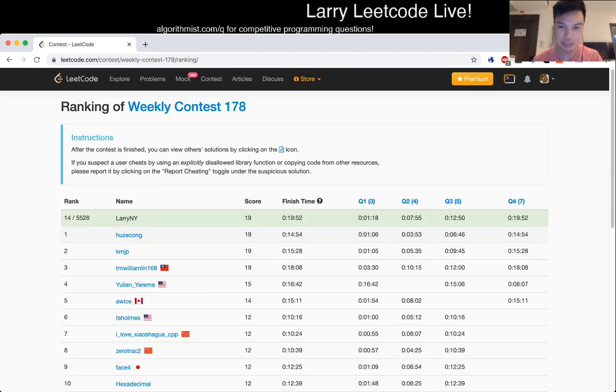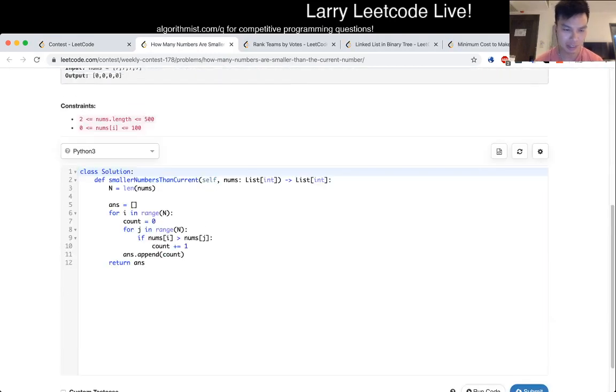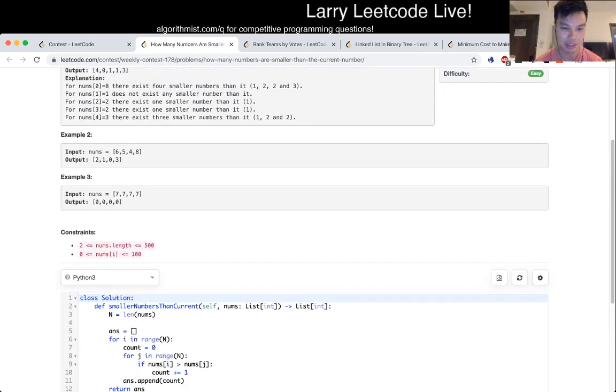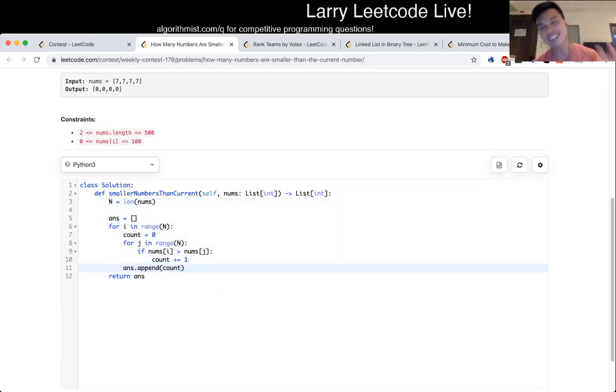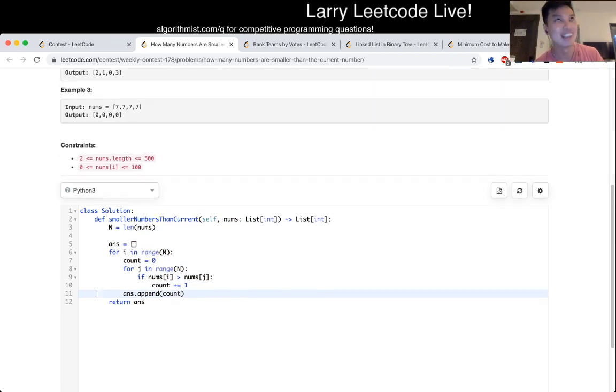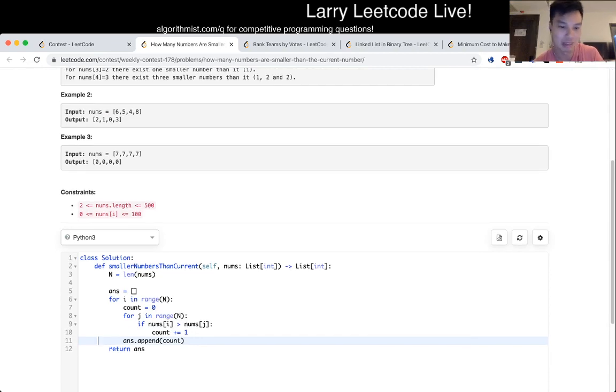While I wait for this to get updated, let me go over the problems real quick. Number one, how many numbers are smaller than the current number? So I just did n squared, n was 500. I was actually debating changing language because it's easier for me to write for loops in other languages, since that's my background, whereas in Python it's easier to think in terms of for-each loops. But obviously, as you see, it's not that bad. N squared just did it. There's not much to it.